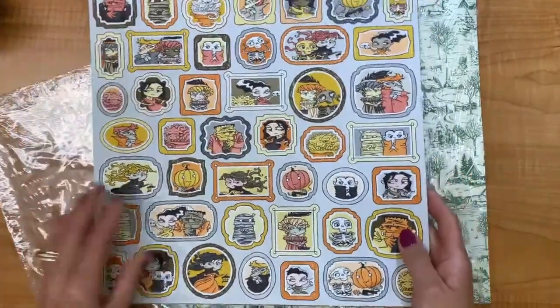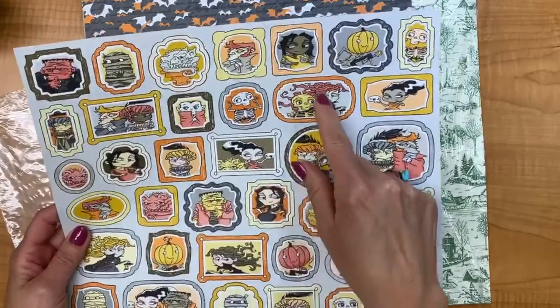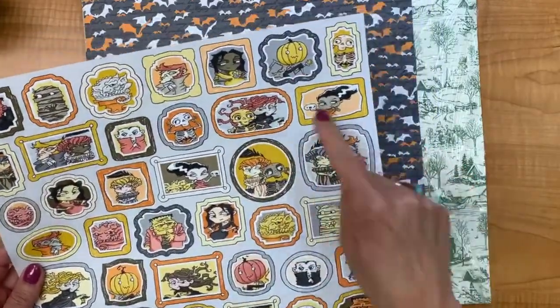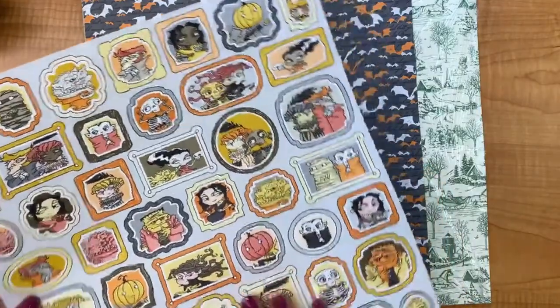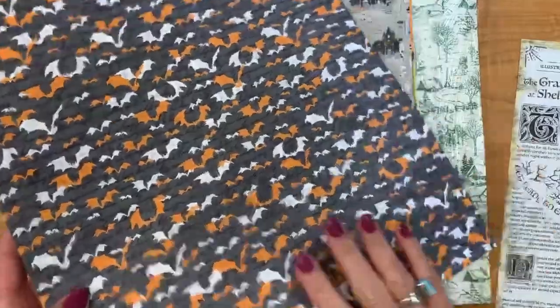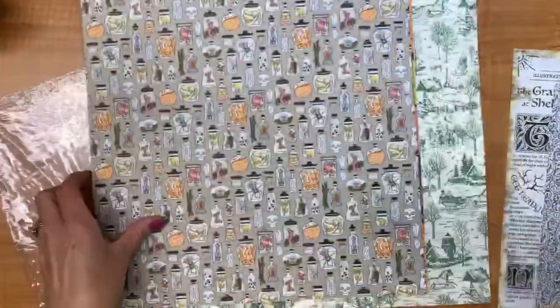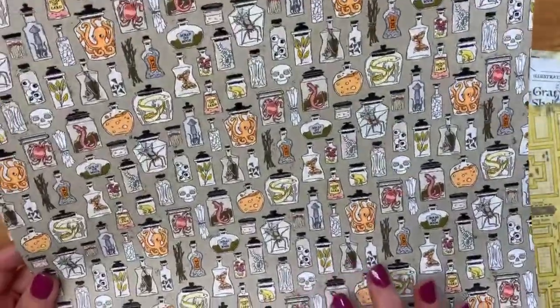So this is the paper. So we'll just go through it really quickly. But it's basically, looks sort of like a Transylvania kind of thing. But we've got, what's this guy called? I can't even remember what he's called. He has a jack-o'-lantern for a head and some bats, some haunted houses, some laboratory things, which are really quite creepy looking.